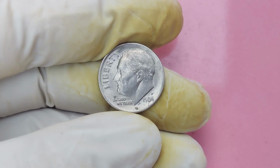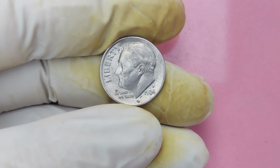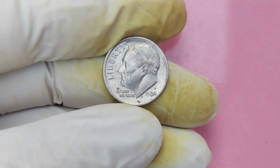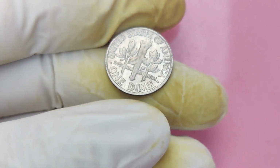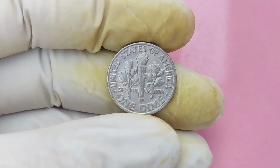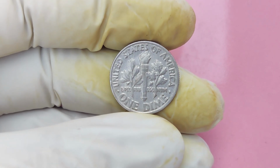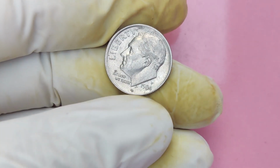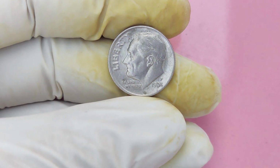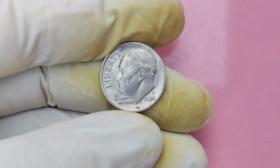So, if you're a coin collector or someone who's just starting out, what can you do to increase your chances of finding rare coins like this one? Here are a few tips. First, always check your change. You'd be surprised how often rare coins end up in circulation. Second, get yourself a good magnifying glass and a coin guidebook. These tools will help you identify potential error coins. Third, consider investing in a metal detector and searching historical sites where coins may have been lost or buried over the years.